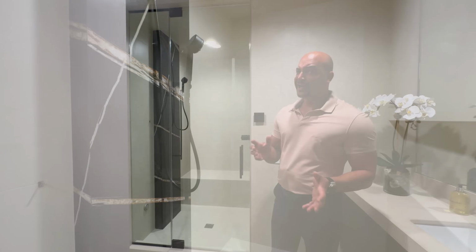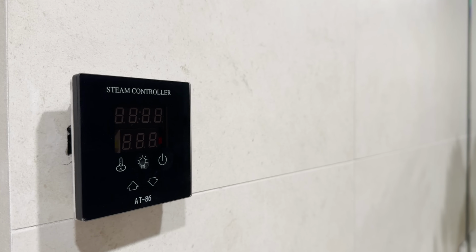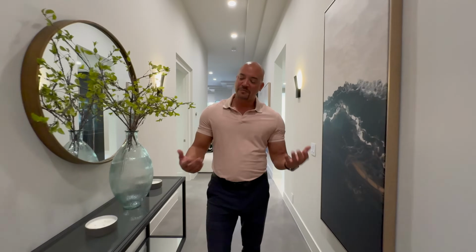And this is the secondary primary. And we even have a steam controller for a steam function. So look, if you can't bear to shower in the same bathroom together, I don't know what that's saying about your marriage, but nonetheless, you have that option.